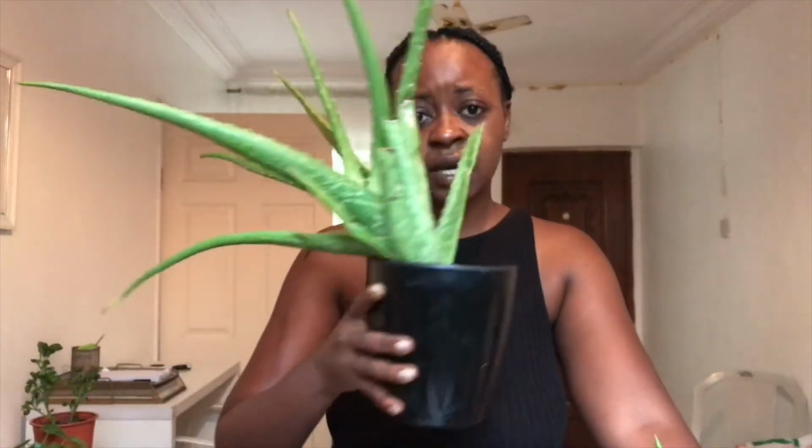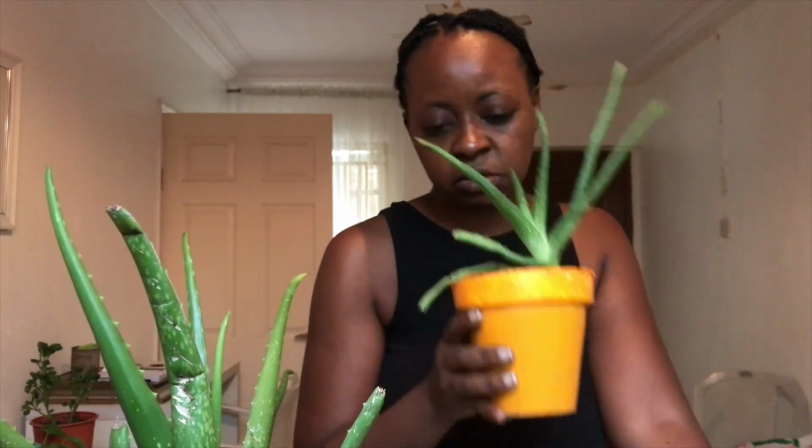TBH, I've been loving it. I've just been in bed. Even though I have a bunch of stuff I need to do, I've just enjoyed my morning in bed, just lying down, pressing my phone. It's nice. I don't know if you guys can see, but I have my big aloe here. It needs to be watered. And I also have a baby aloe as well.